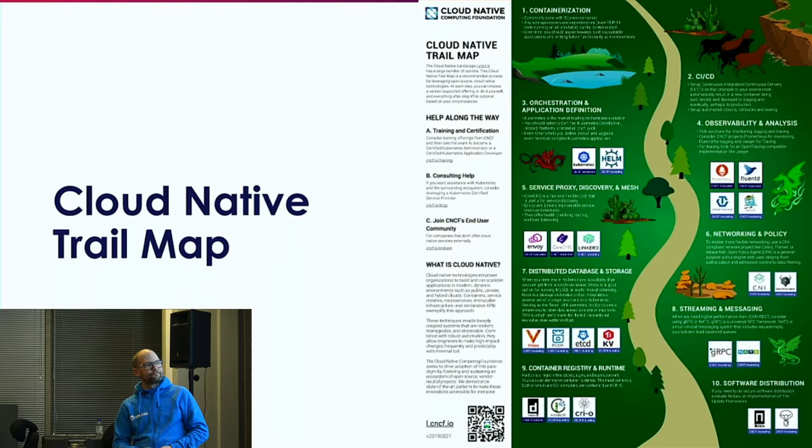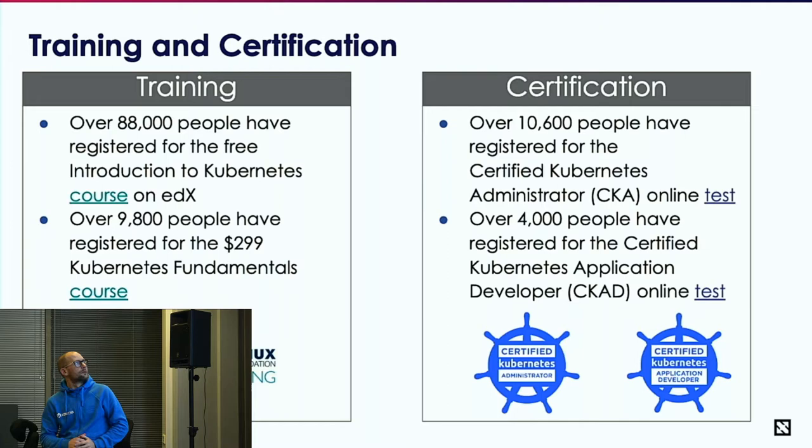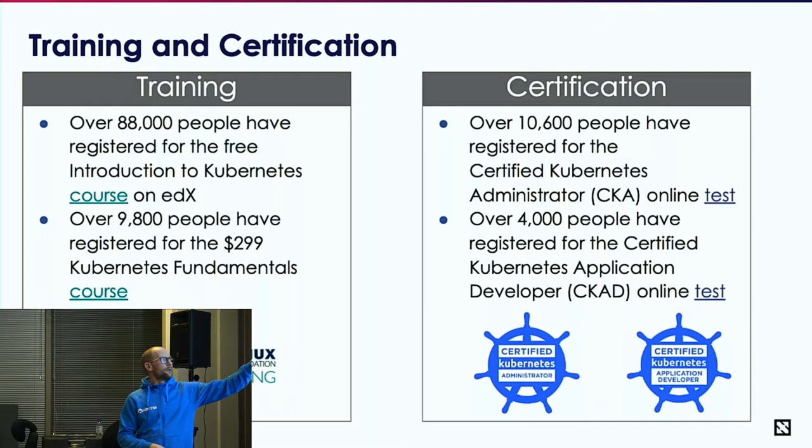CNCF also provides training for these cloud native technologies, and of course Kubernetes being one of the main ones here. The Kubernetes Fundamentals course is actually a pretty okay online course. I did it myself, I think a couple of years ago already. At least back then it was pretty good, so I don't think it's gotten any worse. I hope it hasn't gotten any worse.